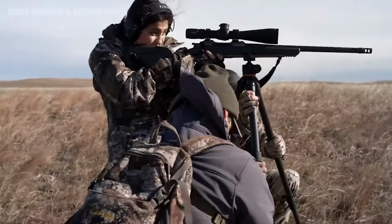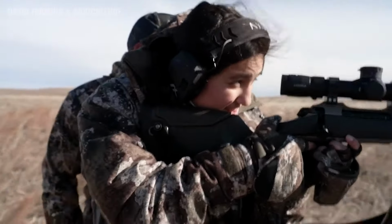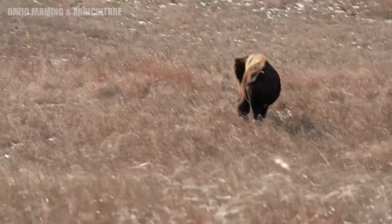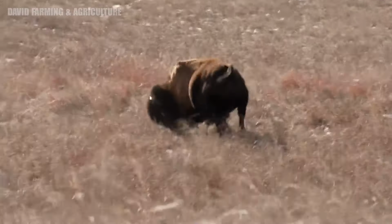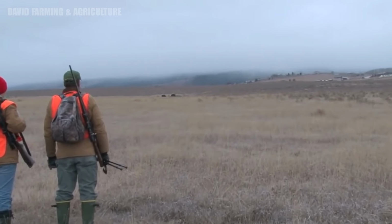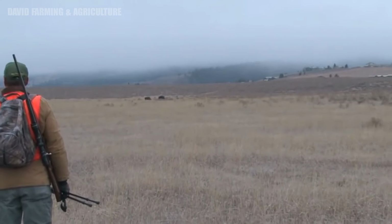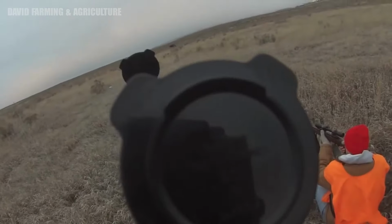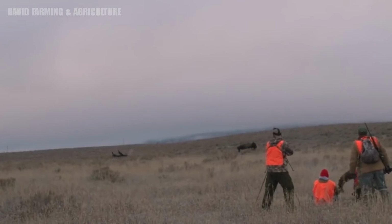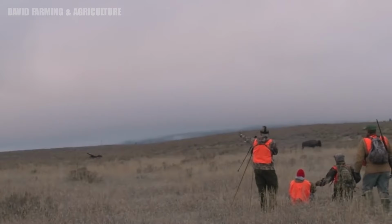Hunters can choose from the .45-70 Government, .30-06 Springfield, and .338 Winchester Magnum. These calibers provide the power needed to take down a bison with a single, well-aimed shot. It is also important to use high-quality ammunition designed for deep penetration, as bison hides and hair are so thick that conventional ammunition has difficulty killing them.